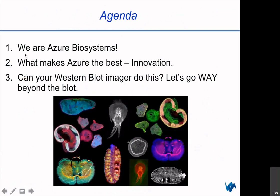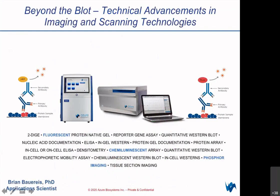Okay, let's get started. So the name of my presentation is Beyond the Blot, Technical Advancements in Imaging and Scanning Technologies. So in this talk, we will explore the technology inside our innovative imaging systems, but also explore unique methodologies that go beyond the blot.